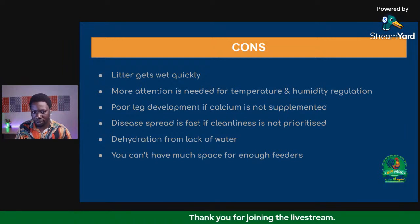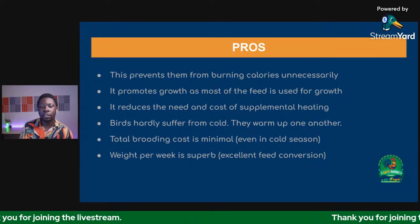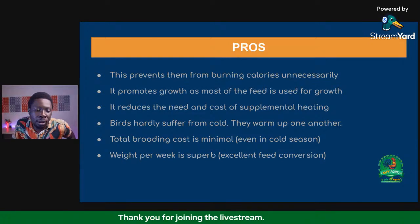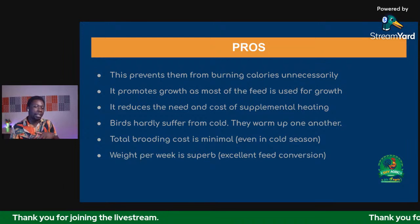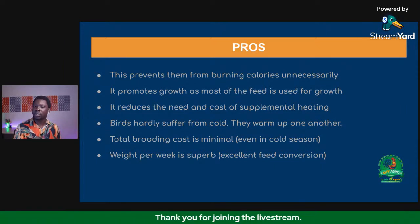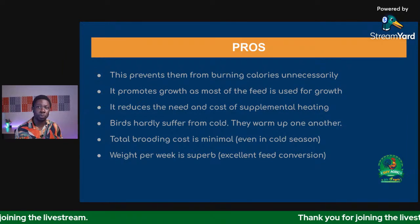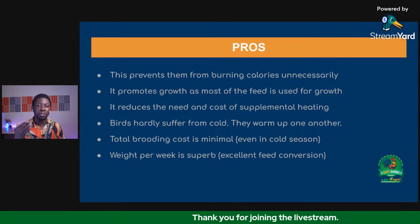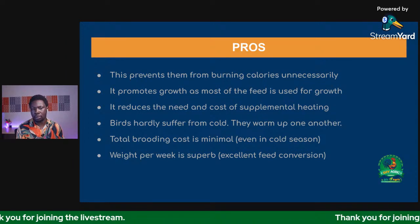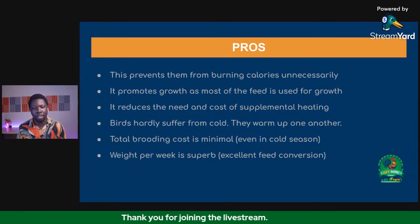So now let's look at the benefits, which is the real thing we are looking for. This prevents them from burning calories unnecessarily. Your birds are not coming to the gym, so they don't have to run up and down. The target is to get them to a size that nobody can get in the shortest period possible. What I did actually helped them to grow. You could see 200, up to 240, 220, 230 grams in just 7 days. That's amazing. I know you could get more, but having 200 as a minimum is crazy.